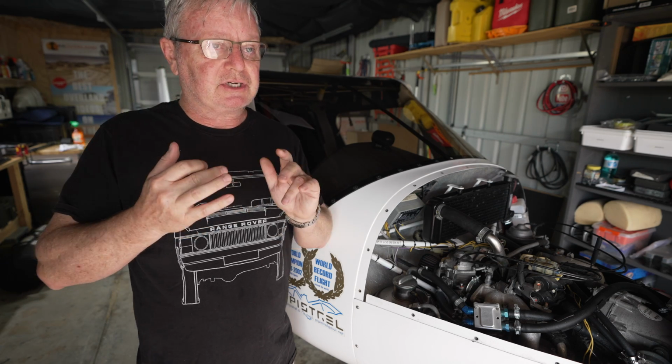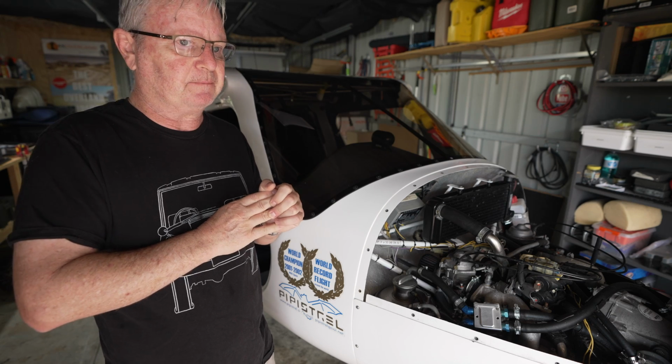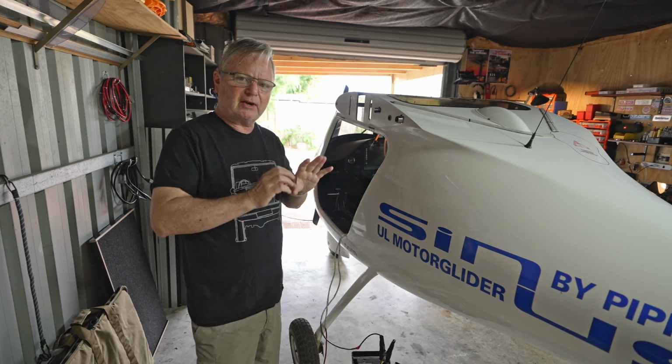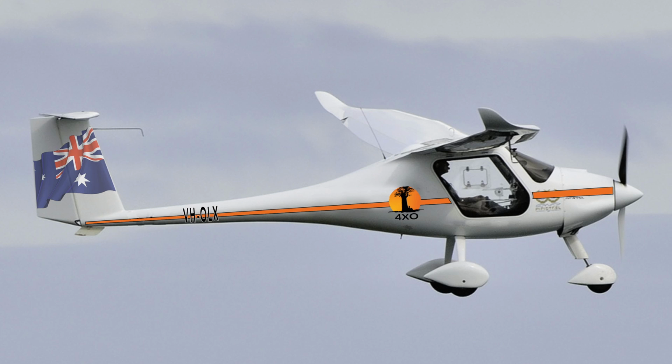The process now is registration of the aircraft itself, and then a certificate of airworthiness. And I have actually done a design for the artwork, for the look of the aircraft.